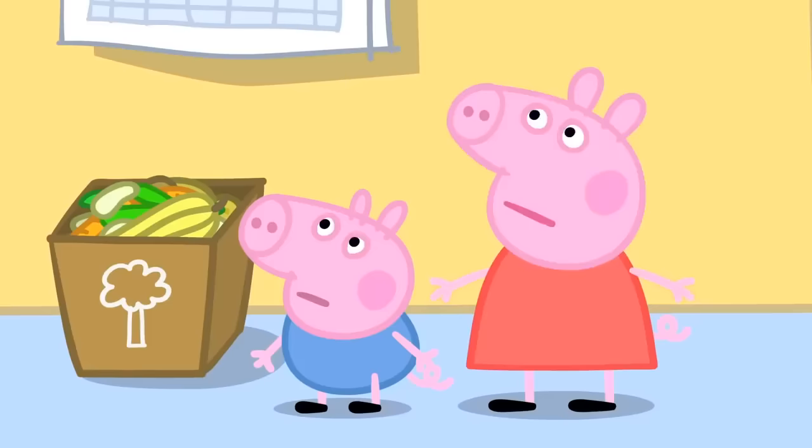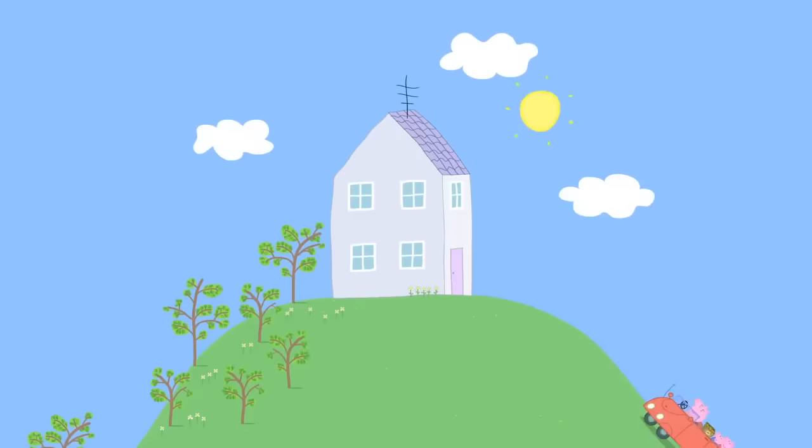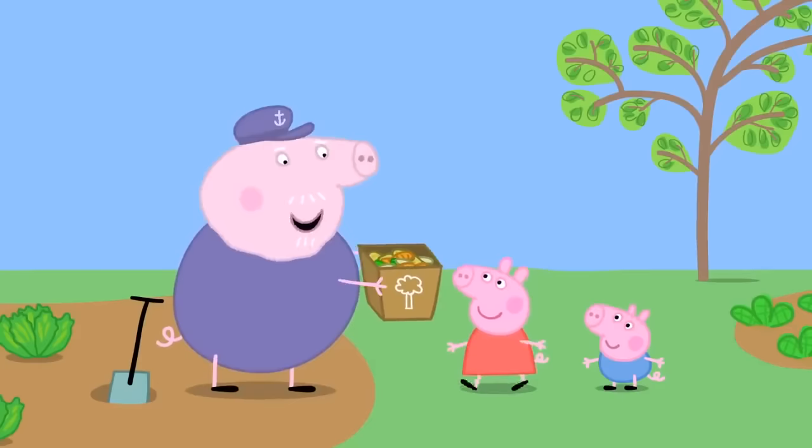Oh, goody. Mummy Pig, Peppa and George are taking the vegetable peelings over to Granny and Grandpa Pig's house. We're here! Hooray! Grandpa Pig! We've got a special present for you. Vegetable peelings! Fantastic! My garden will like these.